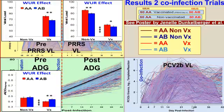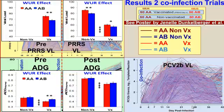In terms of growth rate, and then the other thing is that the effect of vaccination is significant also. So the vaccinated pigs have lower level of PRRS viremia than the non-vaccinated pigs. So that's a beneficial effect of the vaccine.